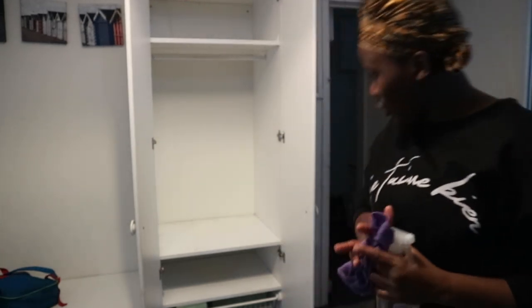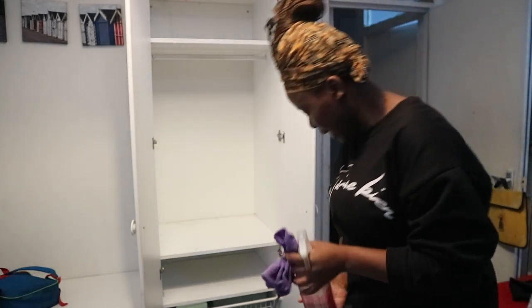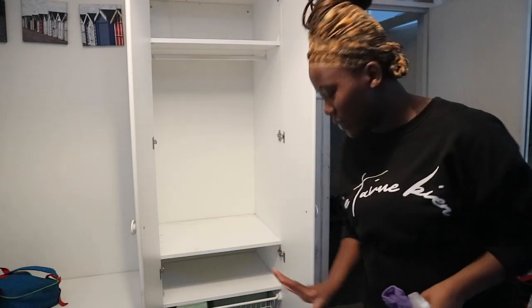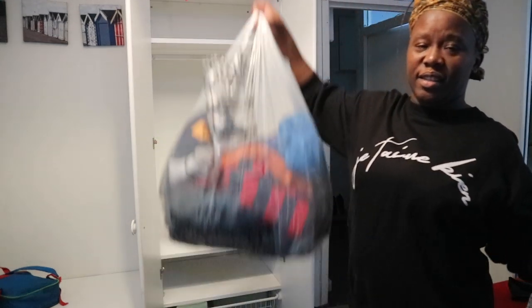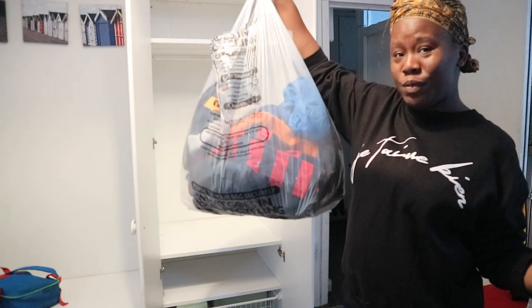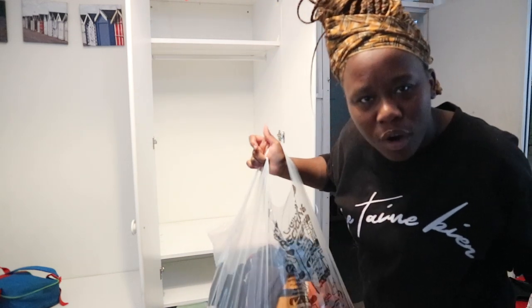Taking all the clothes out. They're here. I just want to wipe it down. That's why it's empty. But let me show you guys what we have decluttered. So these are just jumpers and jackets. Would you believe that some of these clothes? This thing's about to cut me off again. What's wrong with this camera?